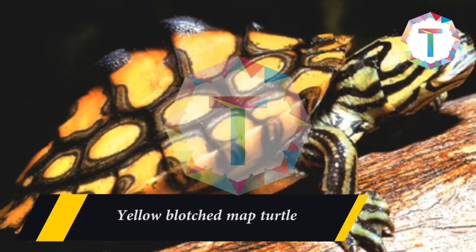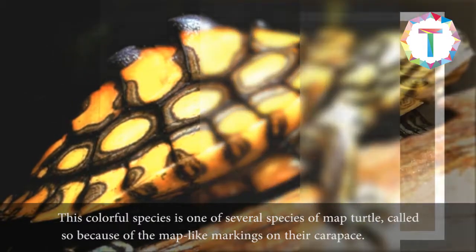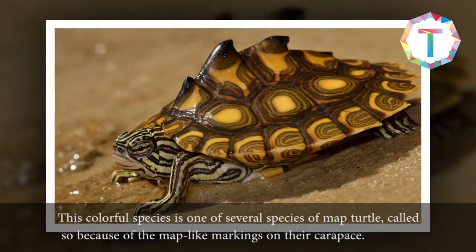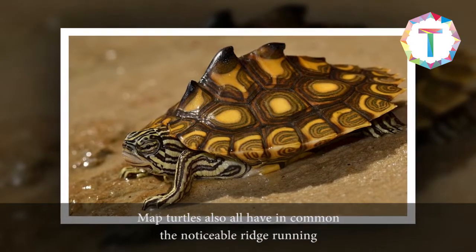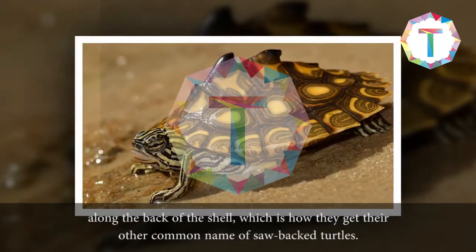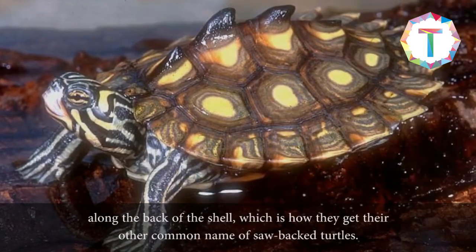Yellow blotched map turtle. This colorful species is one of several species of map turtle, called so because of the map-like markings on their carapace. Map turtles also all have in common the noticeable ridge running along the back of the shell, which is how they get their other common name of sawback turtles.